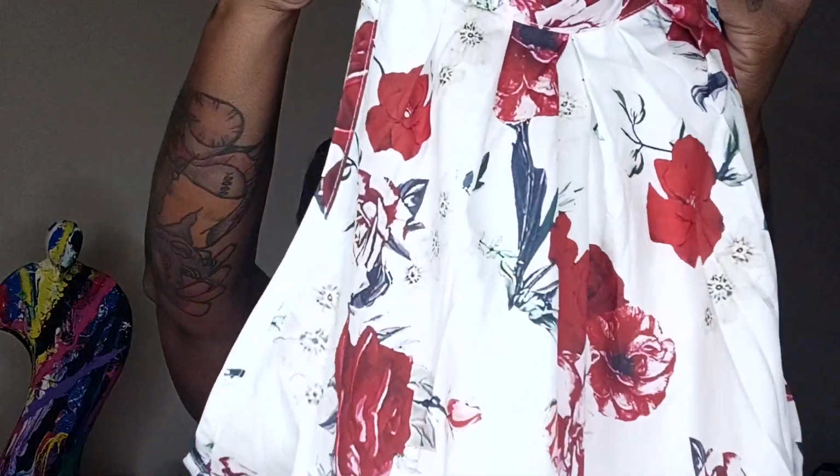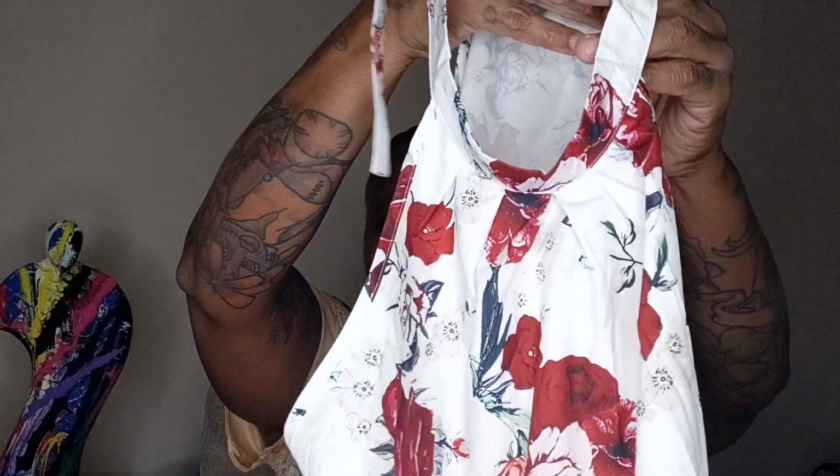And then this is the shirt, y'all. That's cute, ain't it? Ain't that nice? So I got that, and I don't think I showed y'all that, because I remember opening up the pack. If I did, I'm sorry. If I didn't, I'm sorry again.